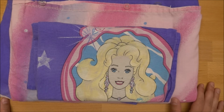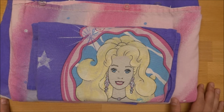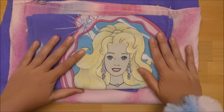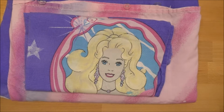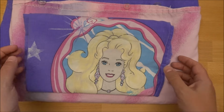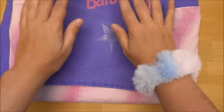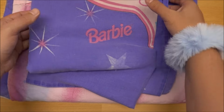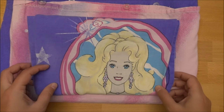It was first like, Polly Pocket or Barbie, who is it, who is it? Then I went to it, had a quick look, and I immediately recognized, it must be Barbie. Then when I checked a little bit more, of course it gives me here the proof that it is a Barbie bedding.